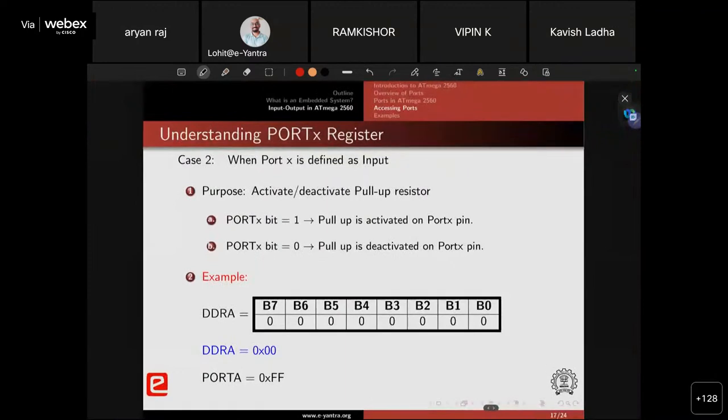So the value of port A will be 0xFF. This might seem confusing if you are understanding it for the first time, but just tell me if you have any doubts, and we can explain again. So why was the value 0xFF? Because we have activated pull-up registers on all the pins. That is why the value is 0xFF.